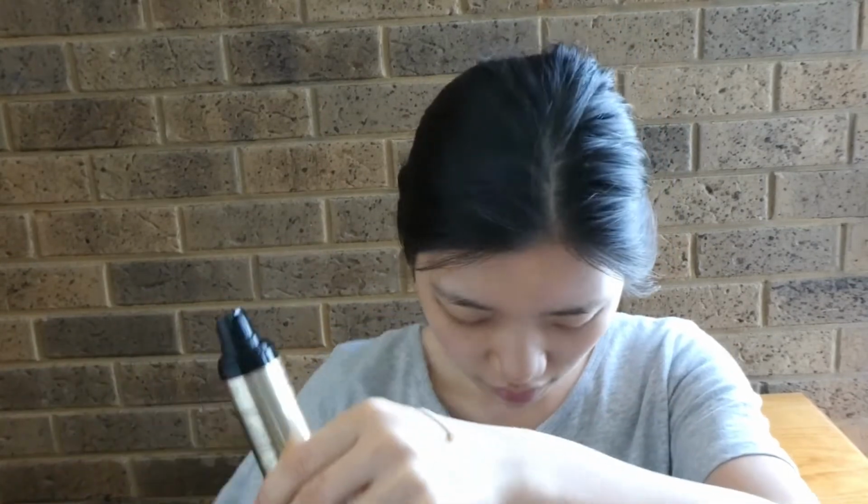Oh, it's pretty. Oh, there we go. It's very tight. The Max Factor one has a creamy appearance, and it feels quite thick actually, like a proper cream. Let's just put it on my face.